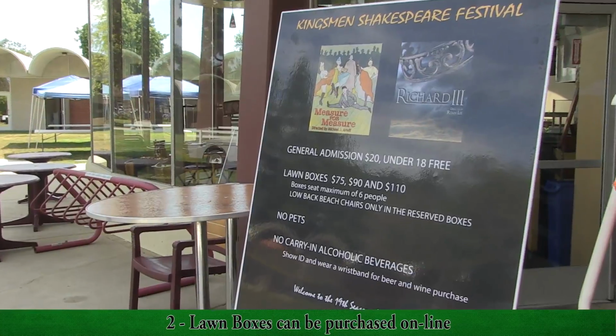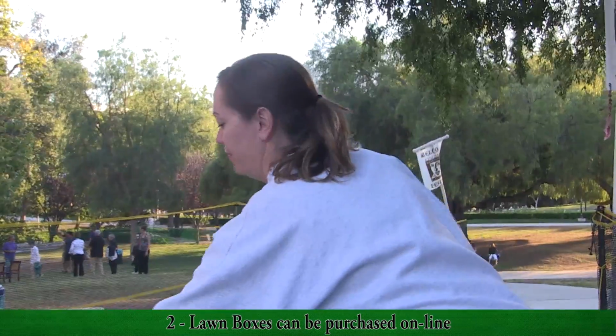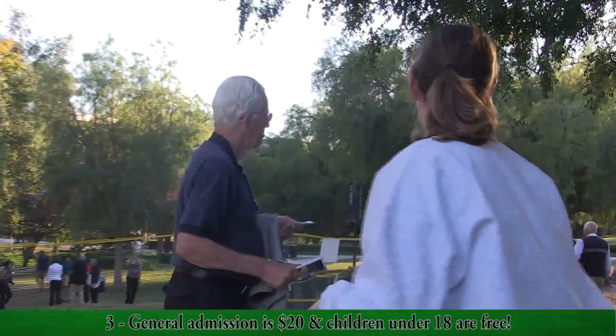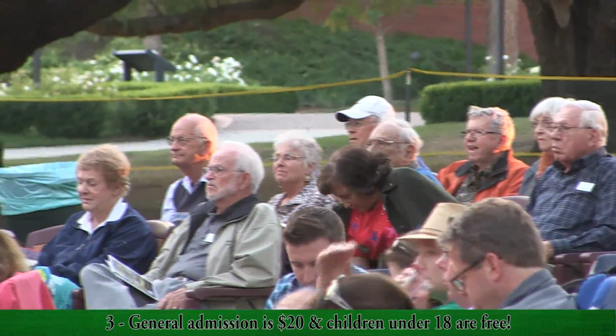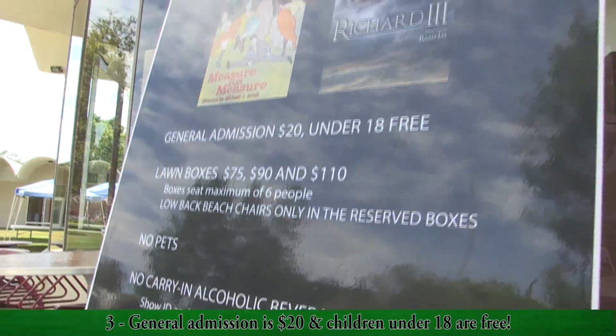The second thing that you need to know is that lawn box seats are available online, and those need to be purchased before the festival. The third thing is that general admission tickets need to be purchased at the box office once you get to the grounds, and those are $20 for general admission, and kids under 18 are free.